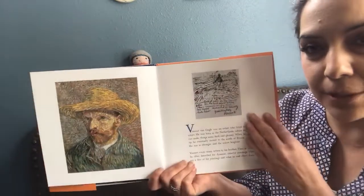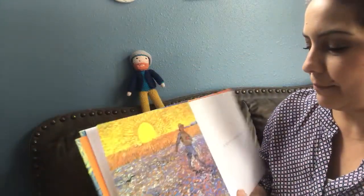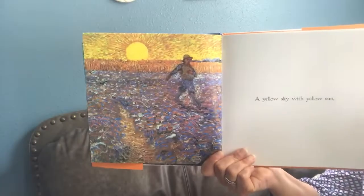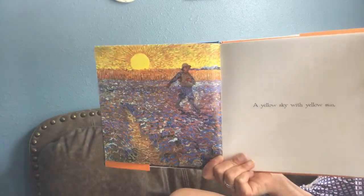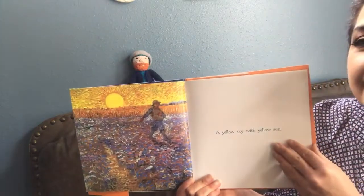This is a portrait of Vincent Van Gogh. It's a self-portrait. A yellow sky with yellow sun. What do you think, Vincent?